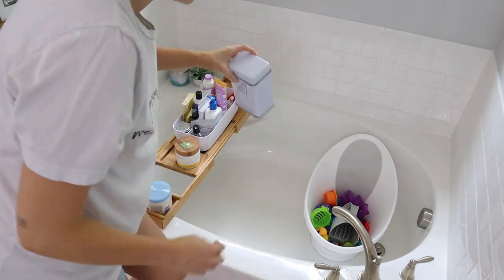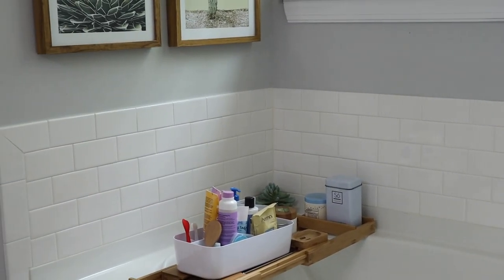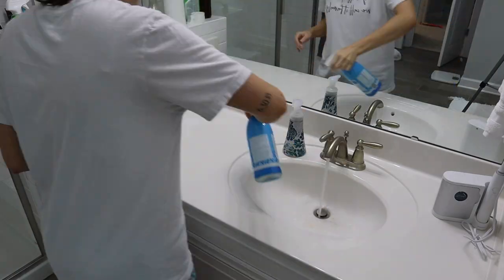It actually has a little iPad stand. I don't use that, but it also has a wine glass holder, so can't forget that. I will also leave that down below because I think a lot of people would like that. And now moving on to the vanities.